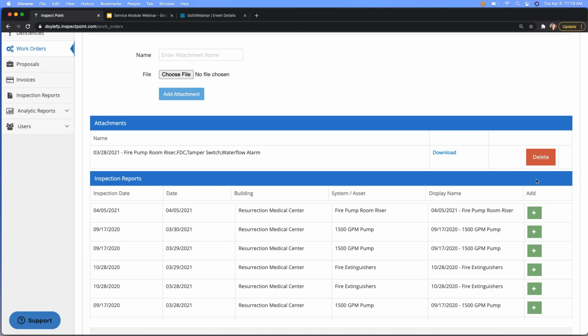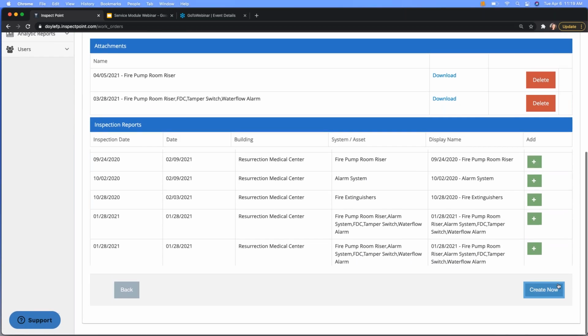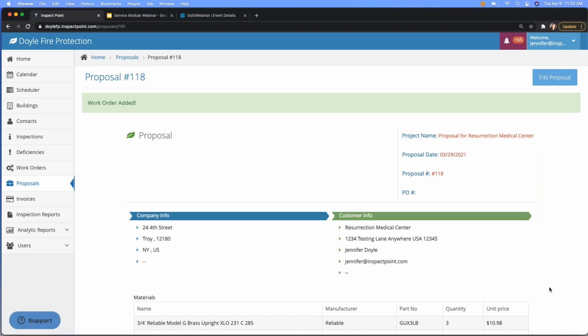If, for any reason, I need to send a different report out, not to the customer, sorry, to the service technician, I can go ahead and click add, and it will send that report to the service tech. Like I mentioned, that technician may be different than the one doing the inspection. They don't have the report, but they need to reference the report. So we're dispatching them the generated PDF so they can reference the report should they need it for the deficiency resolution. I'm going to scroll to the bottom of the screen and click create.